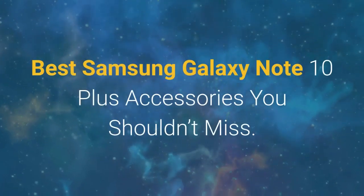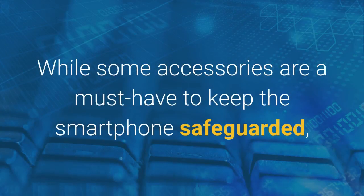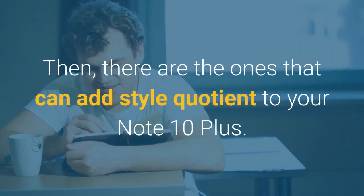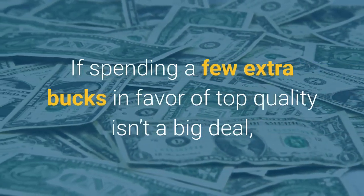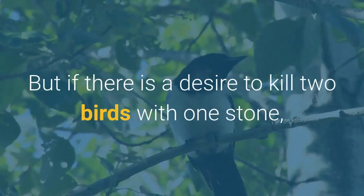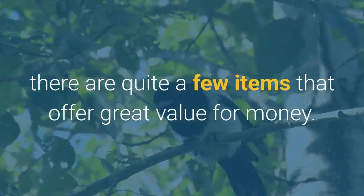Best Samsung Galaxy Note 10 Plus accessories you shouldn't miss. While some accessories are a must-have to keep the smartphone safeguarded, others purely depend on needs. Then, there are the ones that can add style quotient to your Note 10 Plus. If spending a few extra bucks in favor of top quality isn't a big deal, the premium accessories would be an obvious choice. But if there is a desire to kill two birds with one stone, there are quite a few items that offer great value for money.